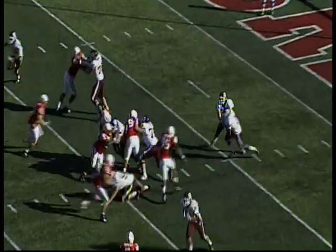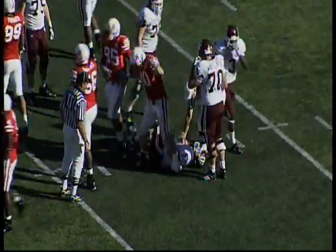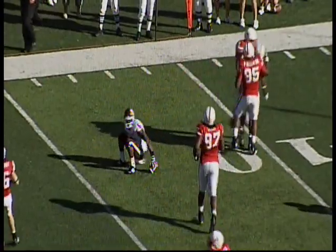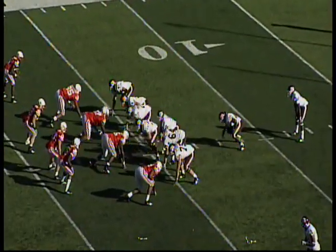30-14, the Aggies take over, 14-50. McGee fakes and carries. He is going to get back to the line of scrimmage, maybe to the 10. The line of scrimmage was marked as the 9. Here's a second down and 9. Throw. Caught at the 15 and down at the 15. Here we go, third down. The Aggies lead 30-14, 13-29.